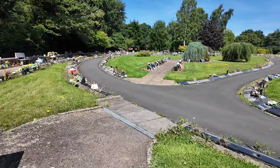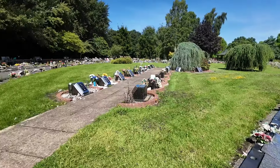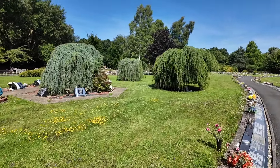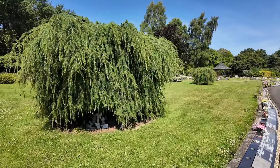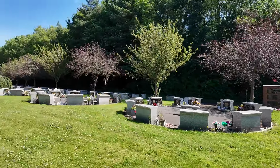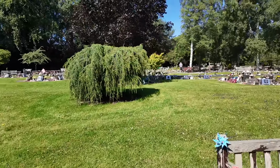I'm trying not to impose on anybody as you walk around here. Yeah, so I don't know which path to take as such, but we'll have a look along the hedges here. The grass seems to have been mown. These bushes here in the centre look neatly trimmed. Nothing too untoward at the moment. It seems very peaceful. Lots of trees around and benches.